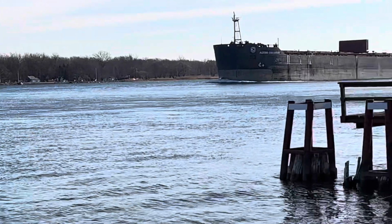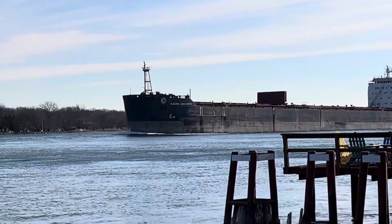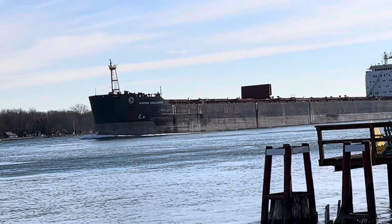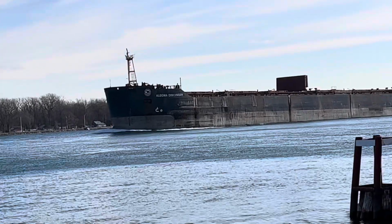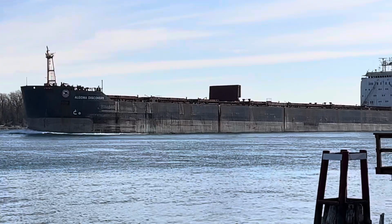The Algoma Discovery is a straight-decked freighter with a bulbous bow. As you can see, the little mark on her bow, and she also has a bow thruster. She's coming from Port Colborne and is going to Thunder Bay.